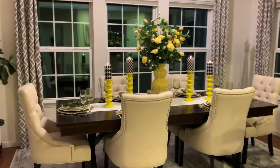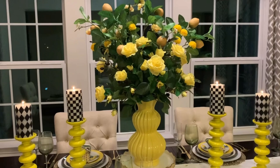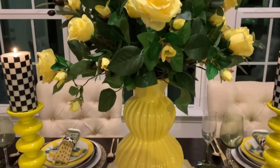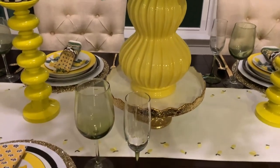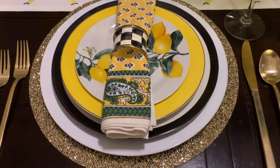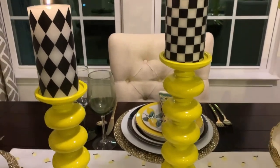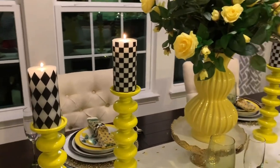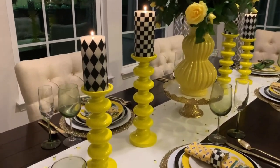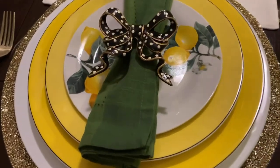Here's my table number 3 in the nighttime look. My inspiration came from Kate Spade. I have the Mackenzie Childs scattered everywhere over there, and my lemon came from At Home. This vase right here came from Home Goods, and my candle holder also from Home Goods. My napkin came from the thrift store. It was Williams Sonoma, and my napkin ring from Mackenzie Childs. Bow napkin ring from Mackenzie Childs.